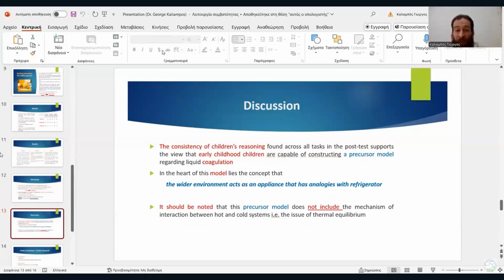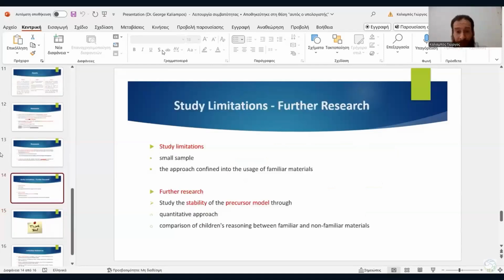And in the heart of this model lies the concept that the wider environment acts as an appliance that has analogies with the refrigerator. It should be noted here that this precursor model does not include the mechanism of interaction between hot and cold systems, for example, the issue of thermal equilibrium. And this is why we called it precursor model, because it is between students' ideas and the scientific model.